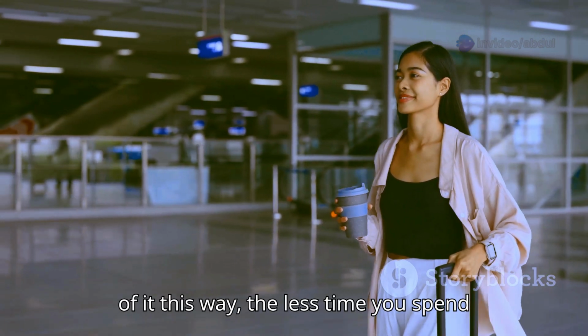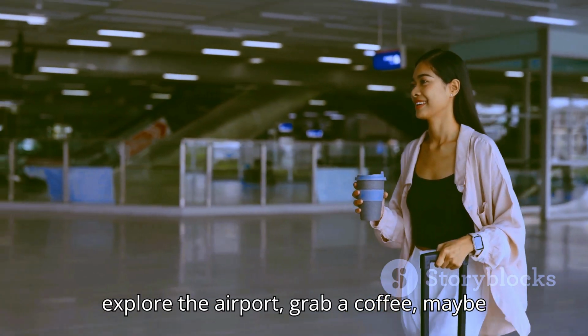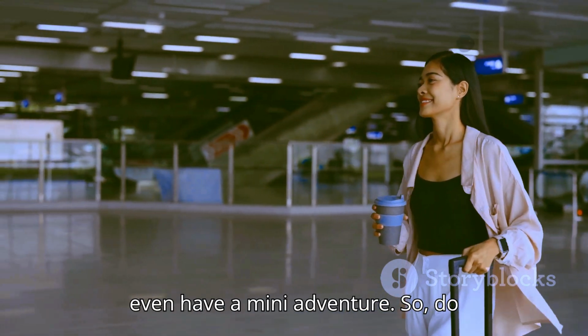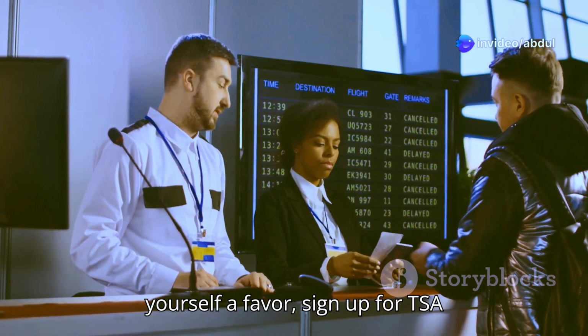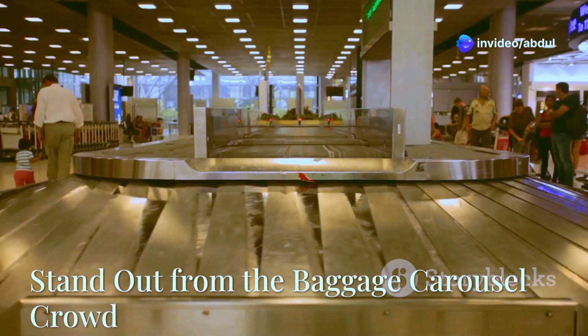Plus, think of it this way. The less time you spend in line, the more time you have to explore the airport, grab a coffee, maybe even have a mini adventure. So, do yourself a favor, sign up for TSA PreCheck. Your future self will thank you.